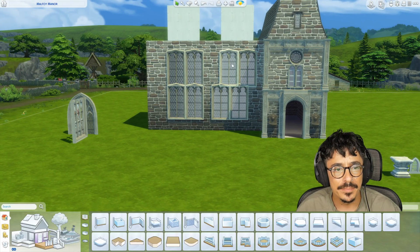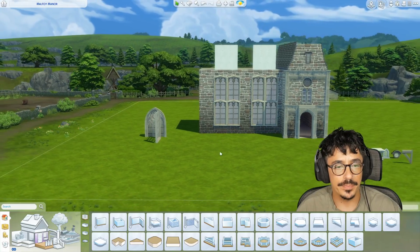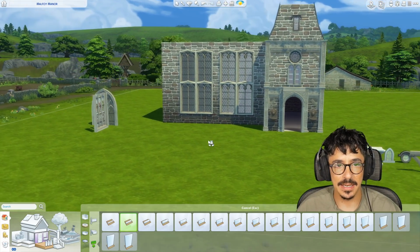Let me see. I'm going to have a little look. No, I think this needs... No, that's not going to work. But again, we'll sort that out at a later date. And we'll figure out where we're going to do the staircase and stuff.